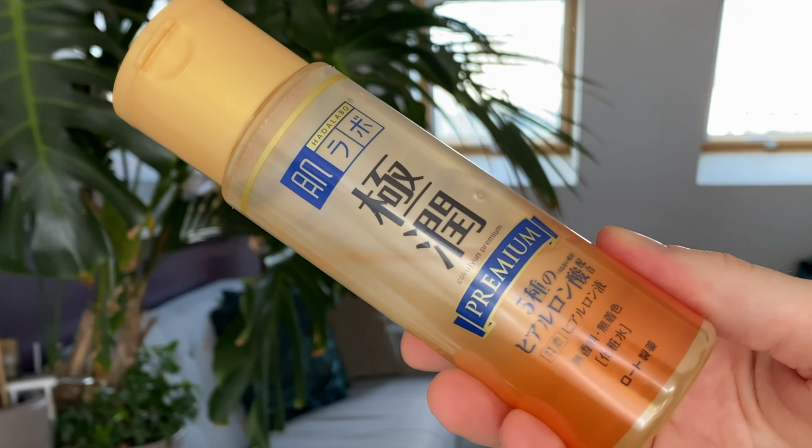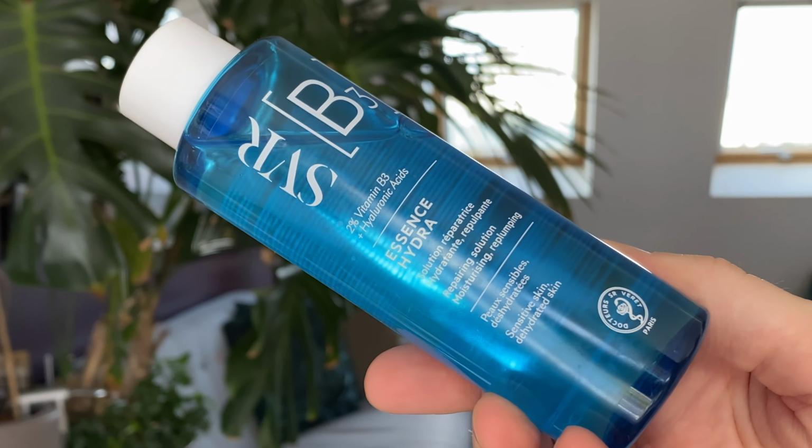So now what we are going to do is to use an hydrating toner. So I have two to show you. The first one, without any surprise, is this beautiful lotion from Adele, the premium lotion. I mean, you already know that I am addicted to it. This is not the one that I'm going to show you today because I want to show you a new product. So for today's video, I'm going to use this one, which is a new edition from the French brand SVR. This is the Essence Hydra that contains hyaluronic acid and also niacinamide. 2% of niacinamide. This one is also excellent.